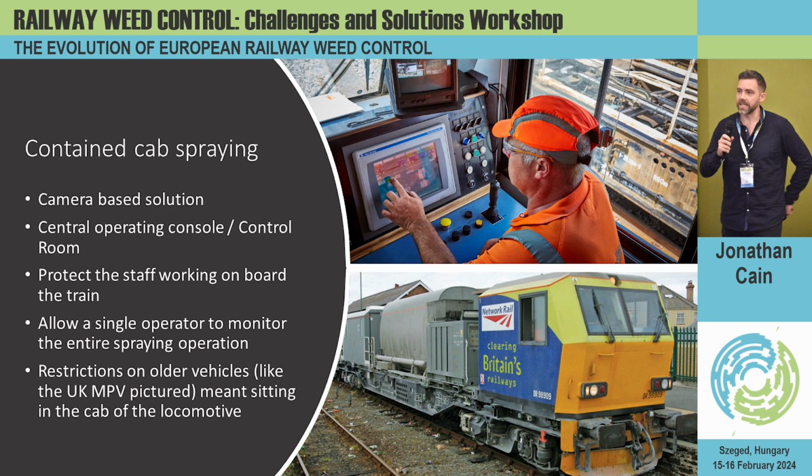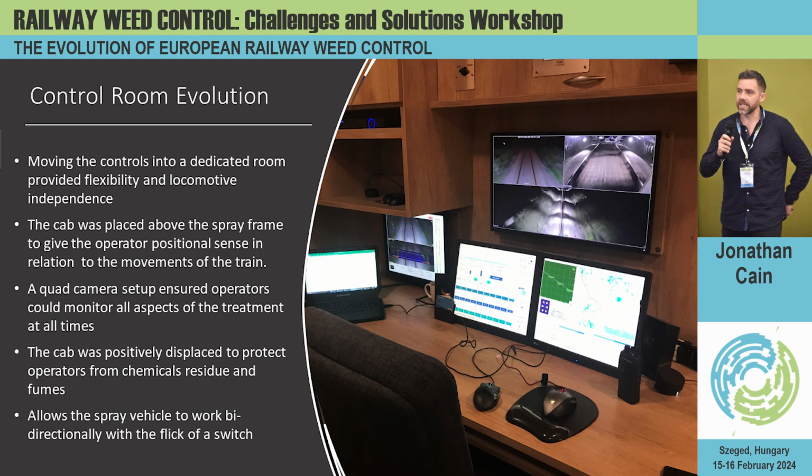This is the vehicles that we used in the UK. Amazingly enough, they still use these machines to carry out weed control in the UK. So yeah, it gives you an example of where they're at.